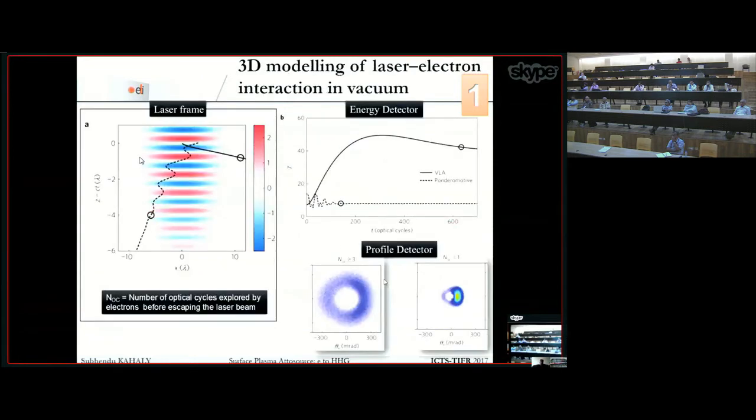And when we look in the light frame, this is the laser light where we see alternating blue and red. And this shows the situation for two electrons in the light frame. As the laser light passes through, because the electron speed is always less than the light speed, some of the electrons would see very few laser cycles, and some other electrons would see many cycles. And when we calculated the Lorentz factor, which gives basically the electron energy, we saw that those electrons, we call by NOC, the number of optical cycles experienced by the electrons before escaping the laser beam.